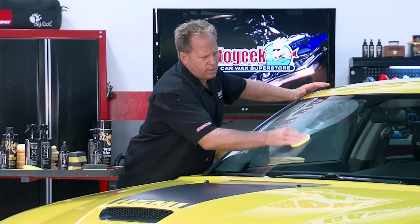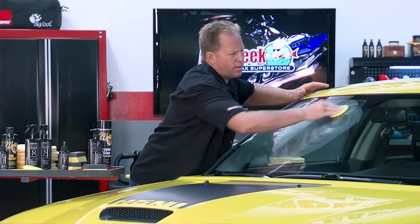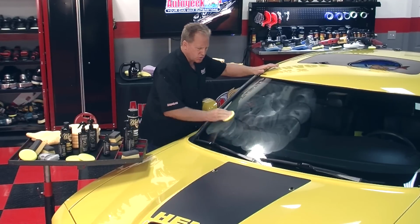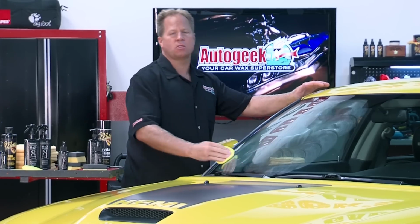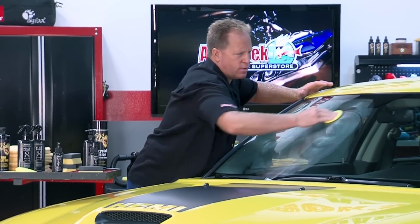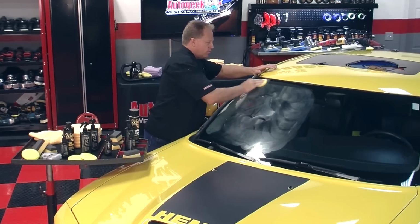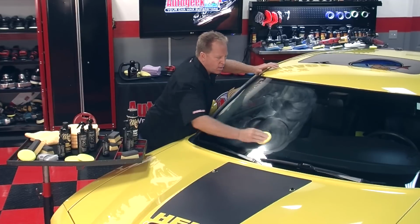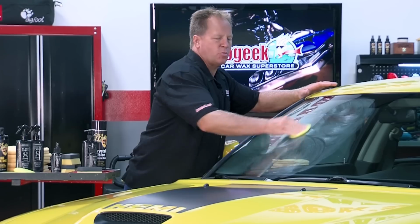And this will take any topical contaminant off the surface of the glass. Now, I washed this car yesterday and dried it, but sometimes your soaps can leave a little bit of a haze. So this will remove any soap residues or anything else on the surface that could interfere with the bonding of the coating to the glass. And this is important for proper bonding so you get the lifespan out of the coating.